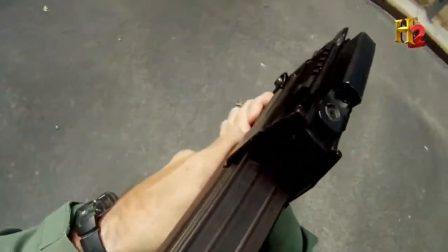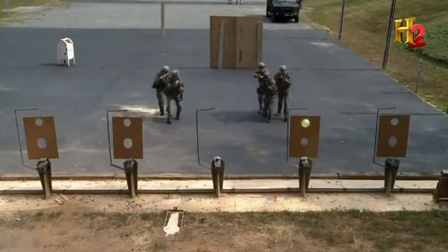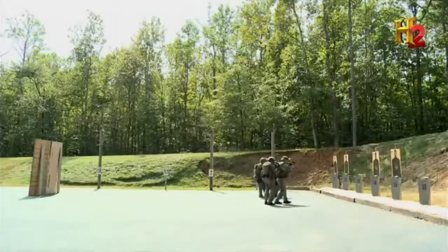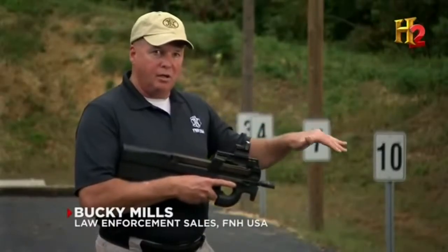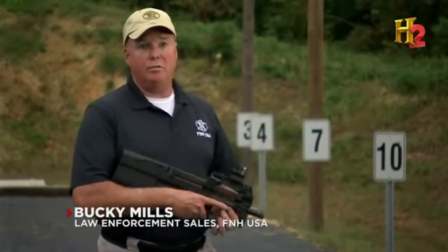And the P90 fires fast, unloading 50 rounds in less than 4 seconds. They're extremely controllable rounds. Everything stays on target, on the suspect. You're not spraying and praying the area.